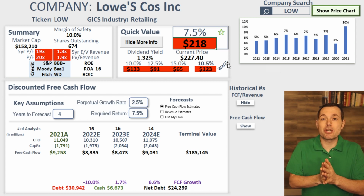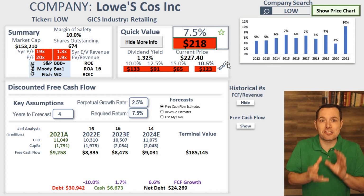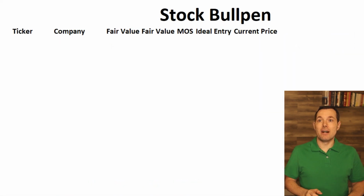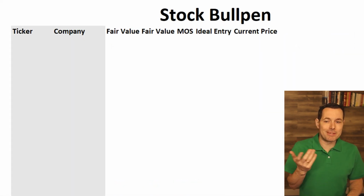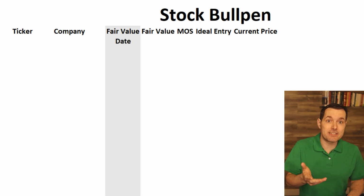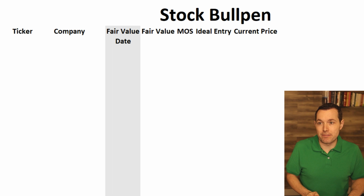Okay, for now, let me jump in and show you what stocks I think are most interesting to buy if they get to the right price. Okay, so here's the list of stocks that we have. These are the columns. First up, we've got the company name and ticker. That's easy enough. Fair value. This is actually the fair value date, the date that I last calculated the fair value.